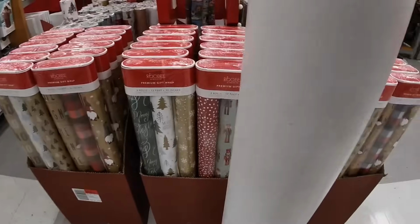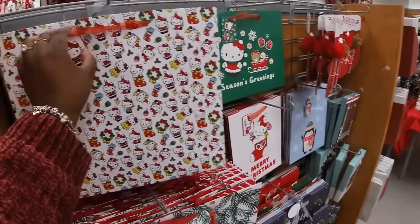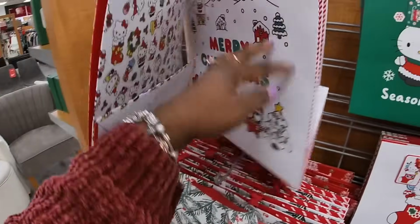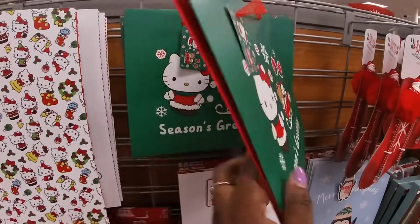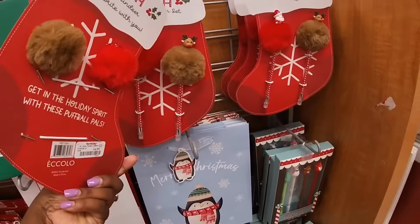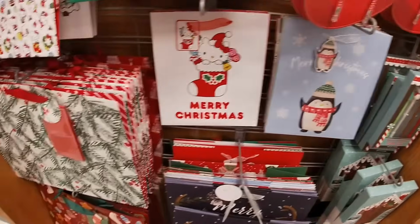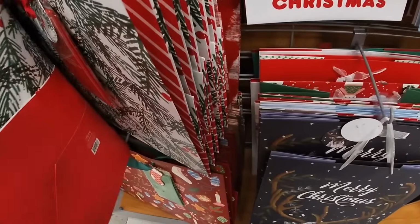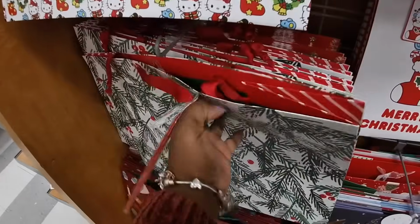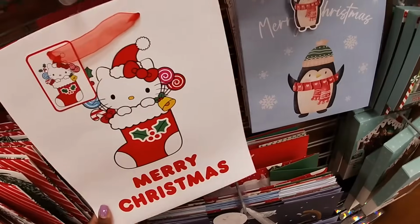So here's that paper and that paper. Some gift bags. $3.50. Merry Christmas. $5. This bag is $4. And then the skinnier, smaller Hello Kitty bags are $3.